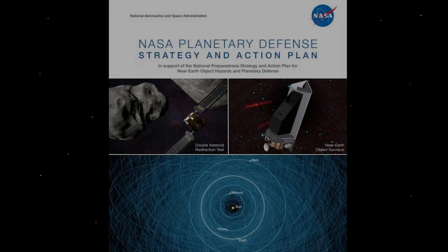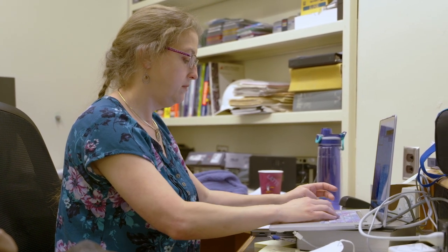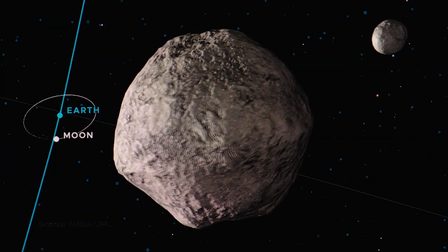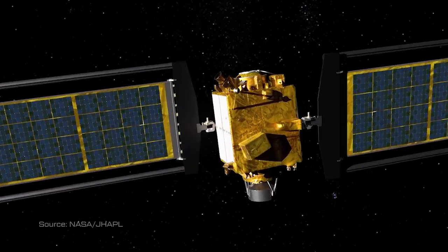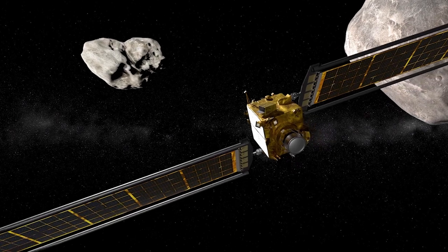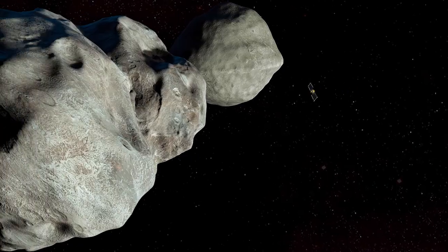So we have a NASA grant that funds our observations, and it is part of the Planetary Defense Coordination Office. So our goal is to reduce the uncertainty in our knowledge of where the near-Earth asteroids are as an act of planetary defense. And some of the more famous asteroids we looked at are Didymos, the target of NASA's DART mission, the Double Asteroid Redirect Test. The goal was to nudge the asteroid by impacting it with the spacecraft. So they wanted to deflect the asteroid so that if it was one that could hit Earth, it would be moved.